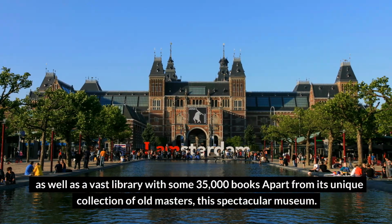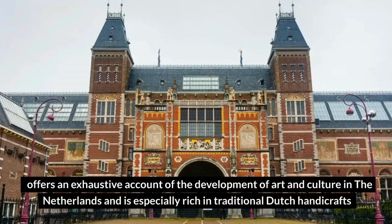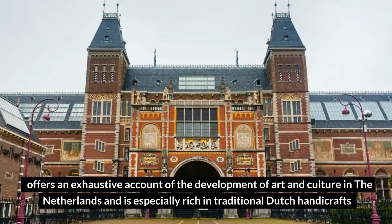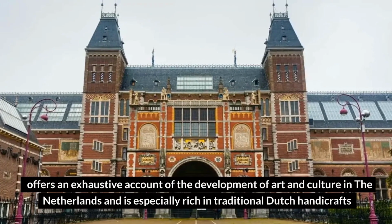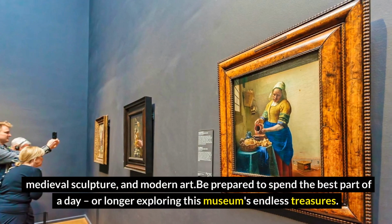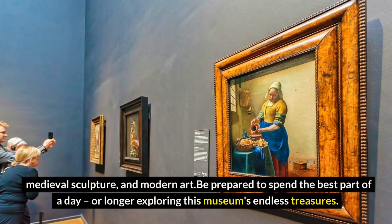Apart from its unique collection of old masters, this spectacular museum offers an exhaustive account of the development of art and culture in the Netherlands, and is especially rich in traditional Dutch handicrafts, medieval sculpture, and modern art. Be prepared to spend the best part of a day or longer exploring this museum's endless treasures.